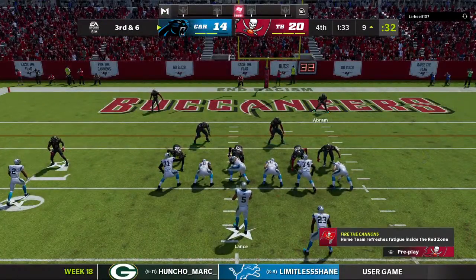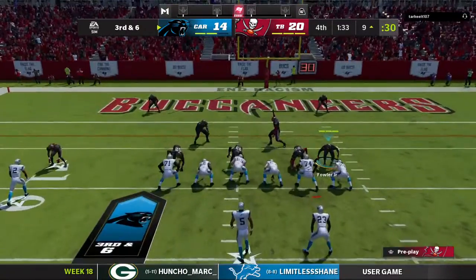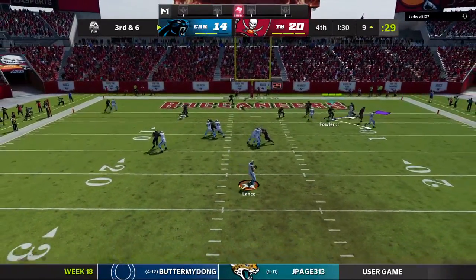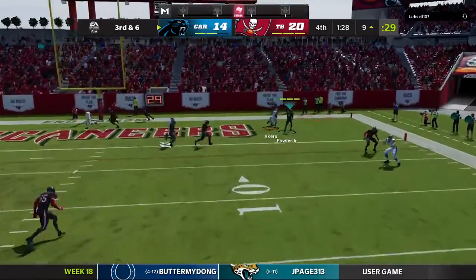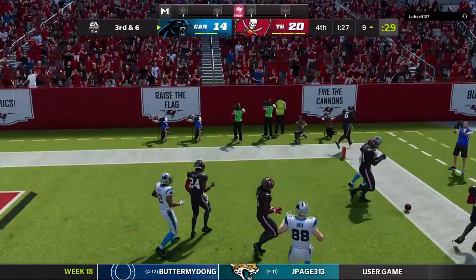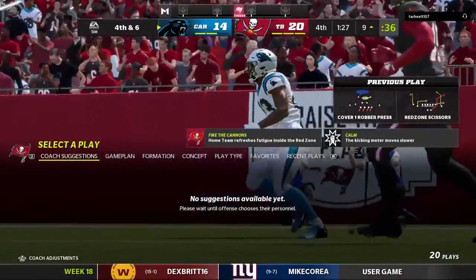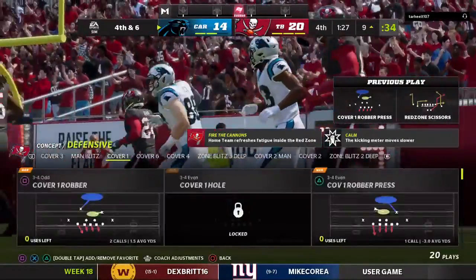So it's 3rd and 6, and this will be the 8th play of the drive. Back to throw. Looking end zone, but it's incomplete. So this defense, they looked a little shaky to start the drive. The bottom line, they're a play away from finishing it off.